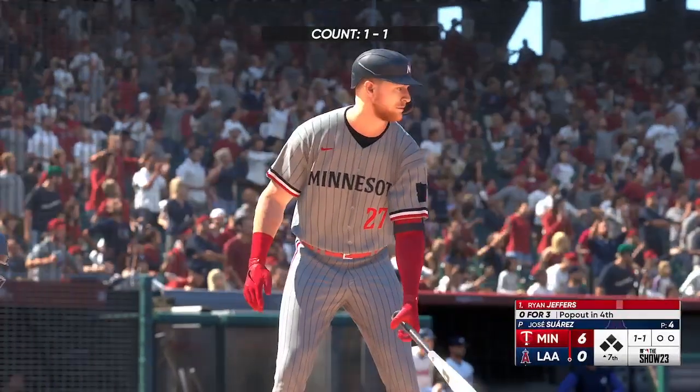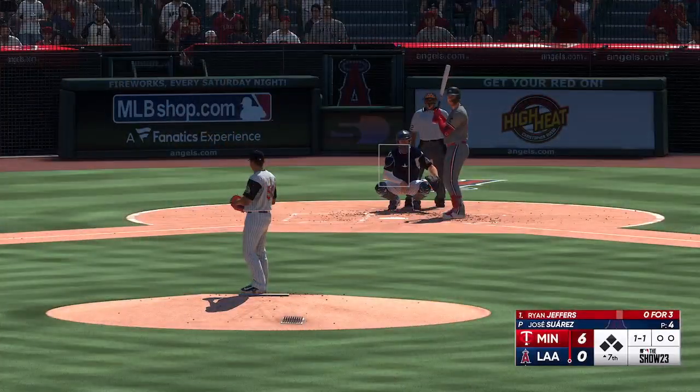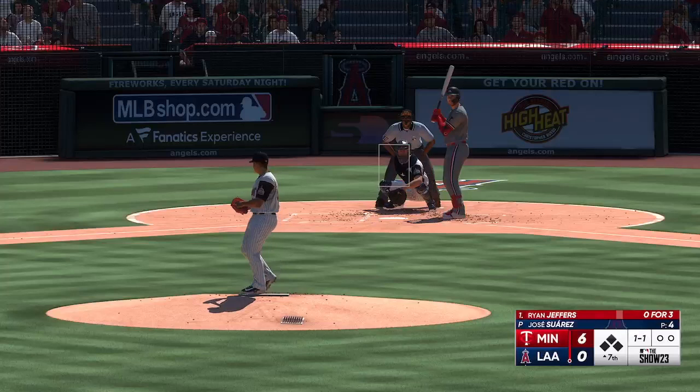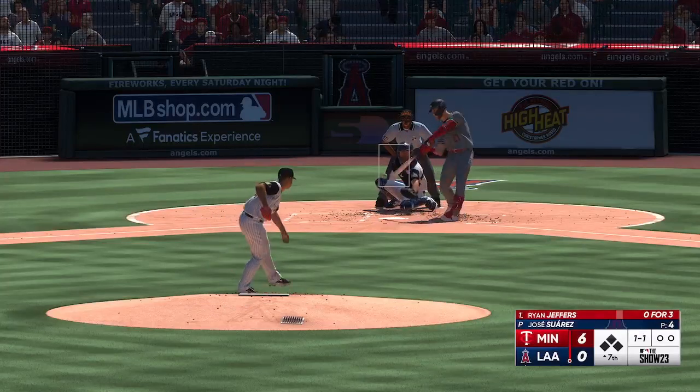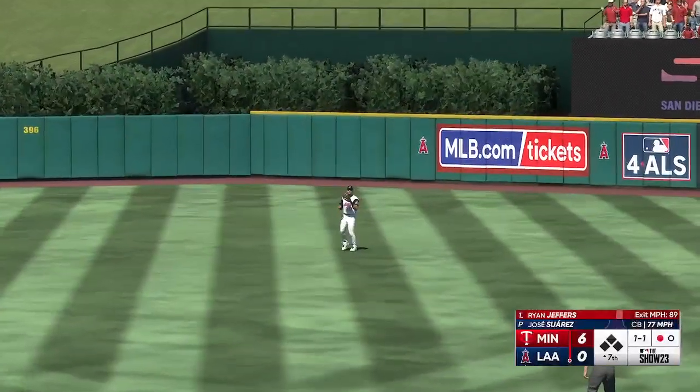Back here at the ballpark, top of inning number 7. Now it's the DH, Ryan Jeffers. The designated hitter kicks at the pitch. That's hard hit on the line. And there's one down.